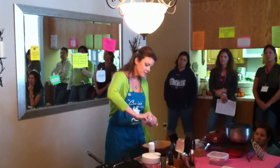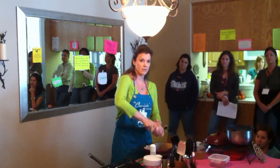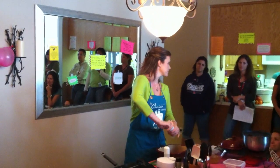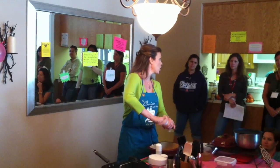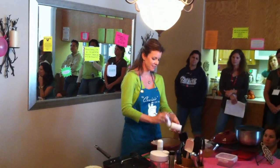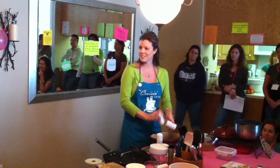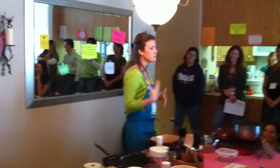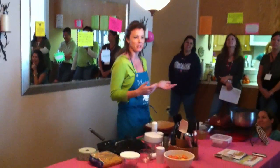Now, any ideas of what else you could use this garlic slicer for? Like carrots, or are they too hard? You could do carrots, yeah. Radishes, almonds, right? Chocolate. Parmesan cheese. Wow, you guys are smart. Usually people only come up with 1 or 2 ideas, and you got them all.